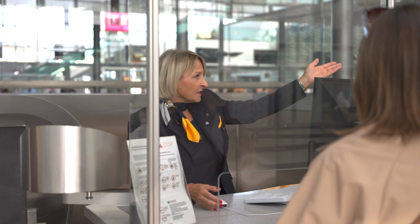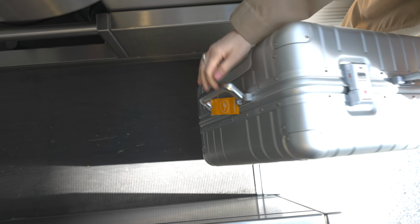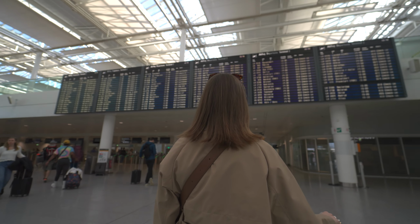Right after check-in, you can call up your baggage receipt and baggage status using the Lufthansa app and our digital baggage services. This feature offers the reassurance of knowing where your baggage is throughout your journey.